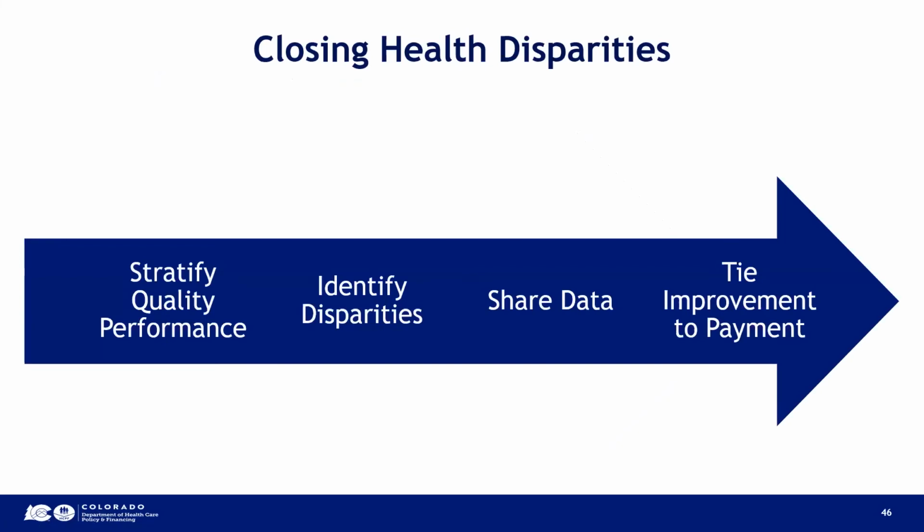And what we are doing in the APM-2 payment model is we are stratifying quality measure performance by race and ethnicity to identify where there are health disparities. And what we're planning on doing as our payment reform programs continue evolving is sharing data with primary care providers on where there are disparities, and then creating financial incentives to tie improvement in closing those health disparities to payment.